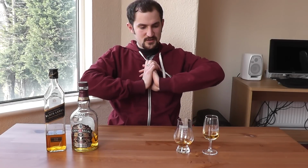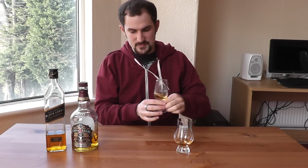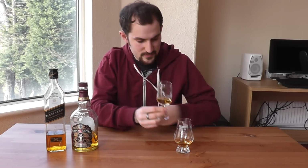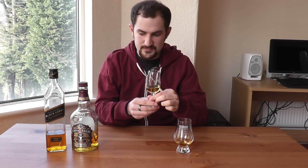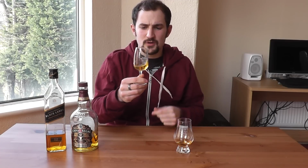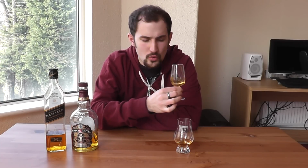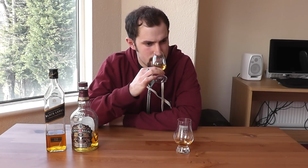So let's start off with this Chivas Regal. Colour-wise, it's kind of hard to describe. They're fairly similar. I'd say the Chivas is a little bit lighter. Chivas' main malt is Strathisla. There's also Glenlivet, Longmorn, Glen Grant, and a whole host of other whiskies.